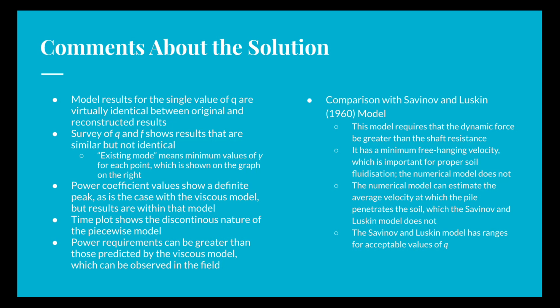There is a minimum free hanging velocity, which basically means that if there's no resistance, the peak velocity needs to be at the minimum value. And that's the way that the Savinov-Laskin scheme forces soil fluidization, which the numerical model doesn't really have a mechanism for doing. They know that if a certain F, and a certain relation of little f, is there, then it will do a certain thing. They don't know what that relationship really is. The numerical model can, however, estimate the average velocity at which the pile penetrates the soil. The Savinov-Laskin scheme model doesn't. And the Savinov-Laskin scheme model has ranges for acceptable values of Q.